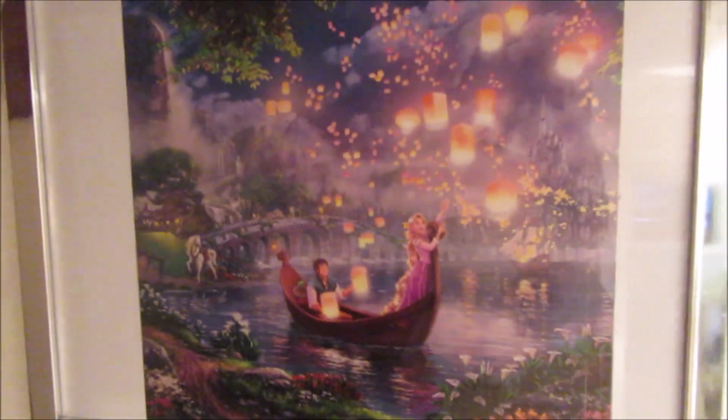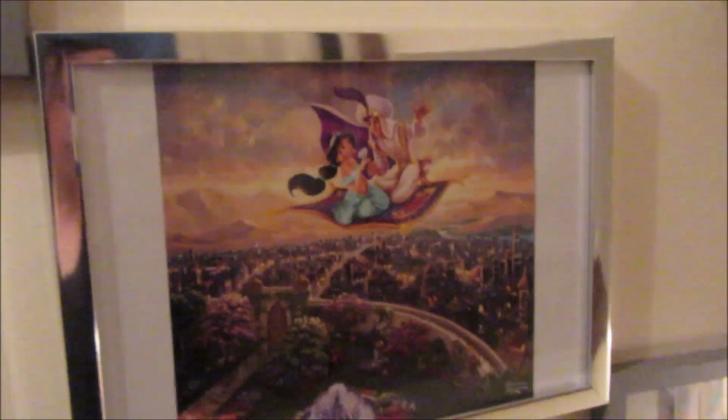So this is the Tangled one. I'm going to angle it this way so you can see because of the light. Then, excuse me Alfie. Okay, you stay there and I'll go around you. Okay, so then we have Peter Pan. Oh, hang on, going over the dog. Then we have Aladdin. Then we have Lady and the Tramp.